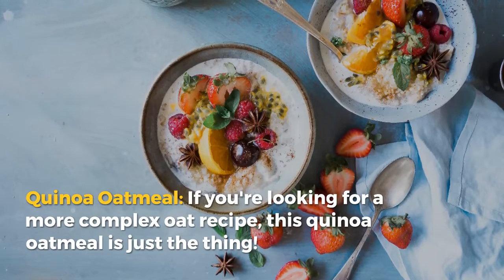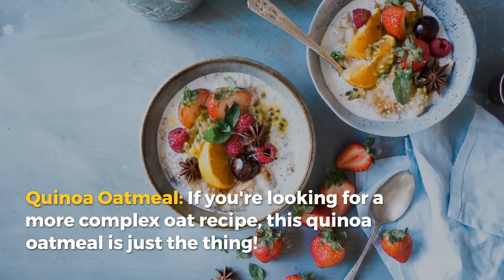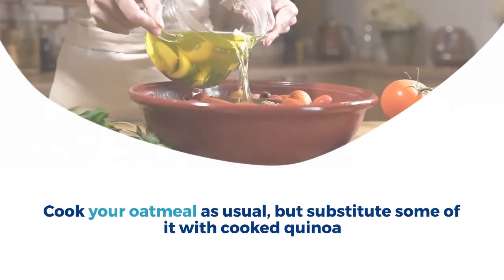Quinoa oatmeal. If you're looking for a more complex oat recipe, this quinoa oatmeal is just the thing. Cook your oatmeal as usual, but substitute some of it with cooked quinoa.